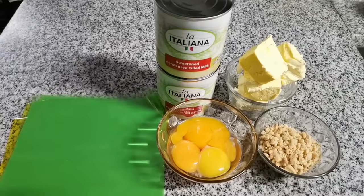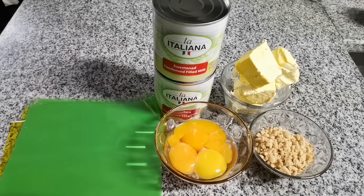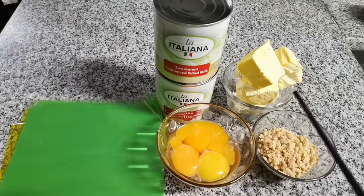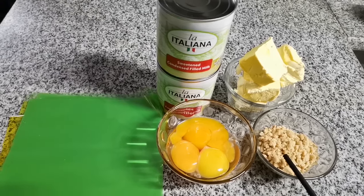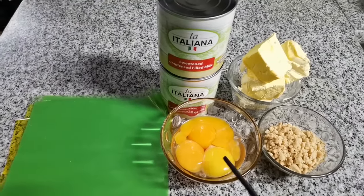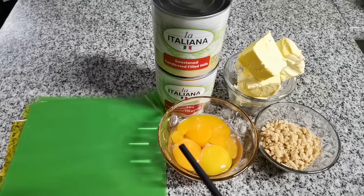Hello guys! Welcome, welcome! Gagawa po tayo ngayon ng Yema. So we have here condensed milk and I will try to use margarine kasi yan po meron ako. And we have here the egg yolk and crushed roasted peanuts and yung pangbalot natin. Ayan, papatikim po natin sa ating mga Tikimers. Kaya let's start making!